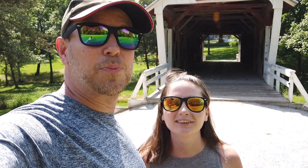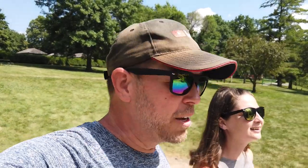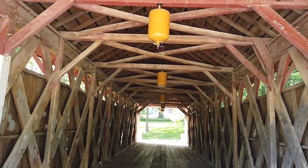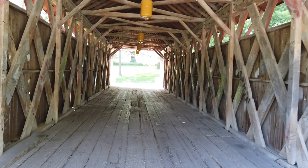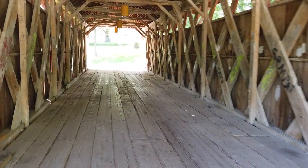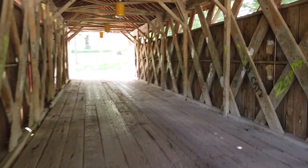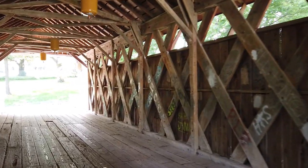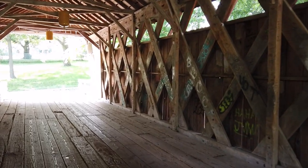Yeah, and this is the first one on our little tour, guys. It's right next to a campground right here in downtown Madison County, so we thought we'd look around at this one first. It was built between 1870 and 1871. There is only one of these bridges that you can still drive over, and we'll be going to that one. This one's pretty cool.